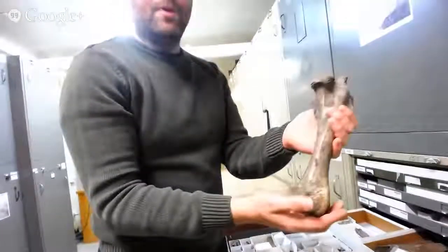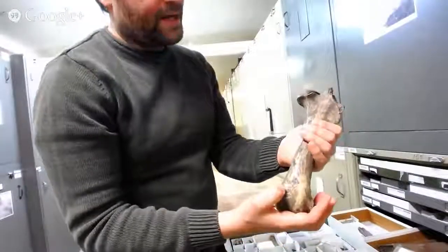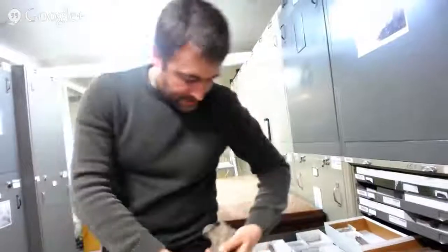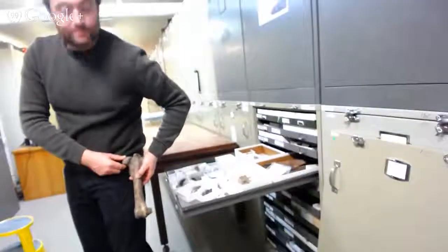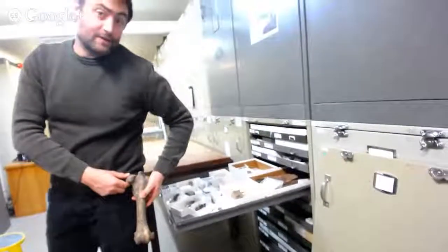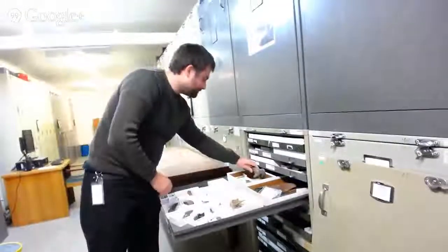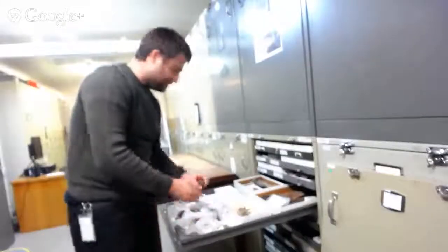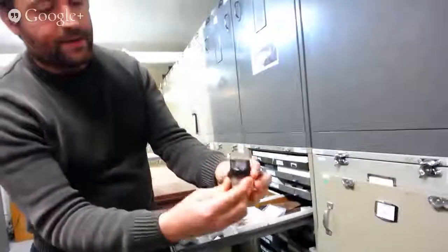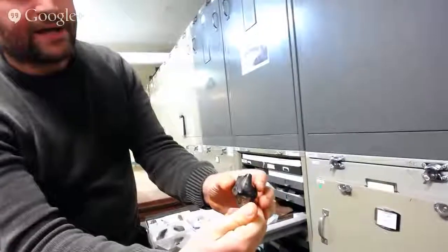Here's one. This is a leg bone of an extinct kangaroo. This is actually the thigh bone, and there is the ball that fit into the socket of its hips. In fact, it looks a bit like your hip bone or thigh bone. And these fossils are really well preserved. If you look at the teeth, you'll see they're stained black.